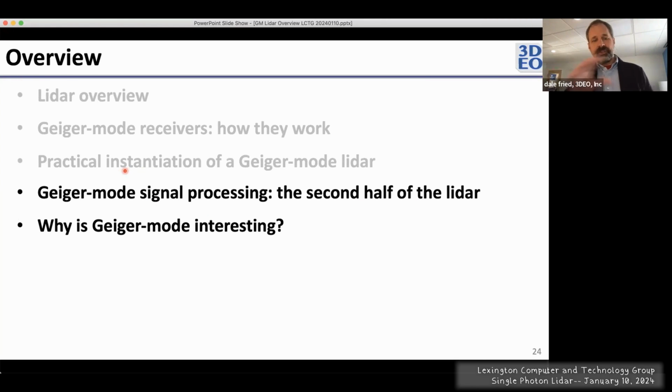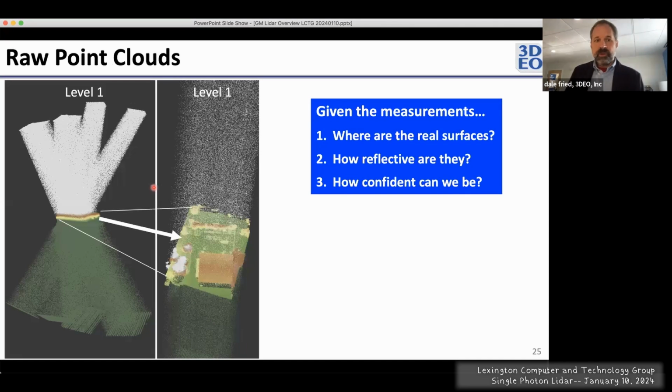All right, so we've seen how it all works in terms of getting the data, and we saw a practical instantiation of this system. Now let's talk about processing a bit. And in some ways, with these Geiger-Mode single photon systems, that really is the second half of the LiDAR. So the raw data that comes in, one way of portraying it, sort of looks like this. Level 1 is what we call our raw data.